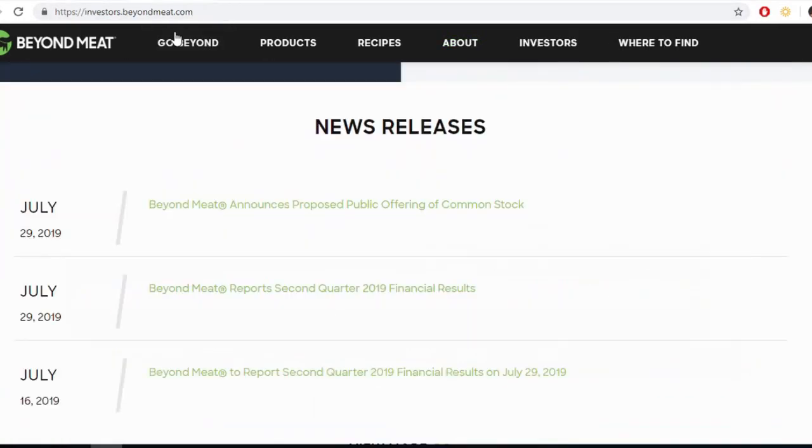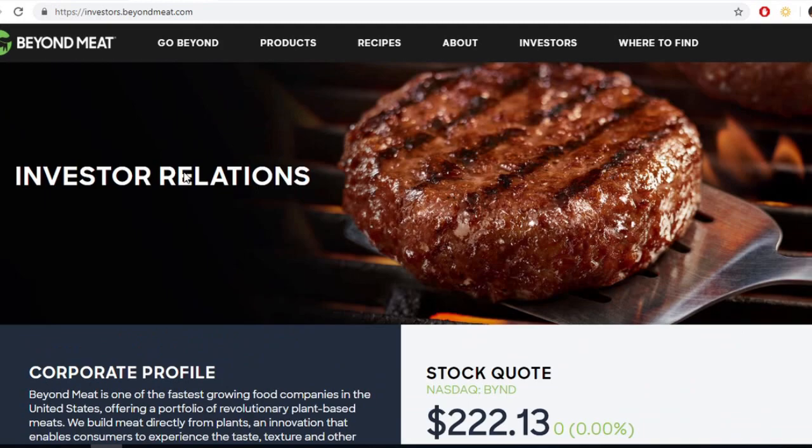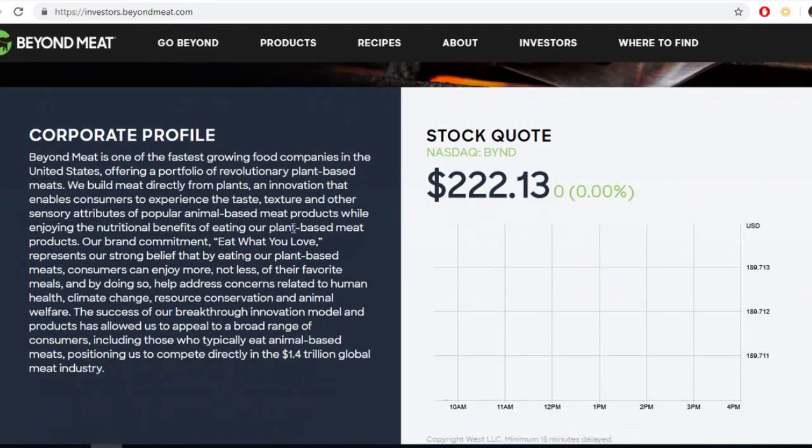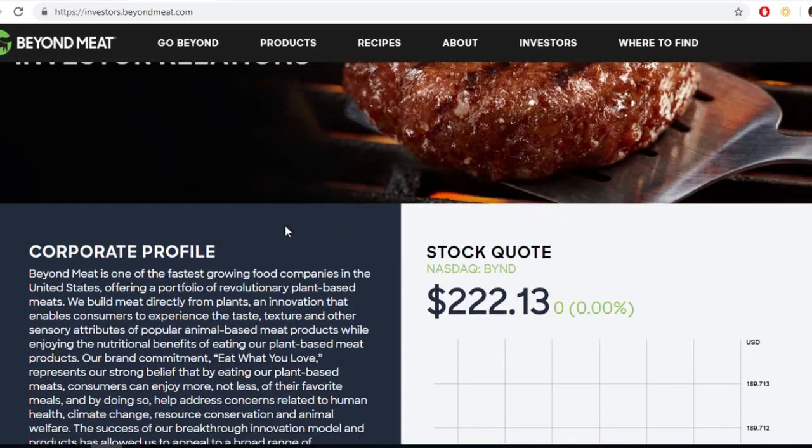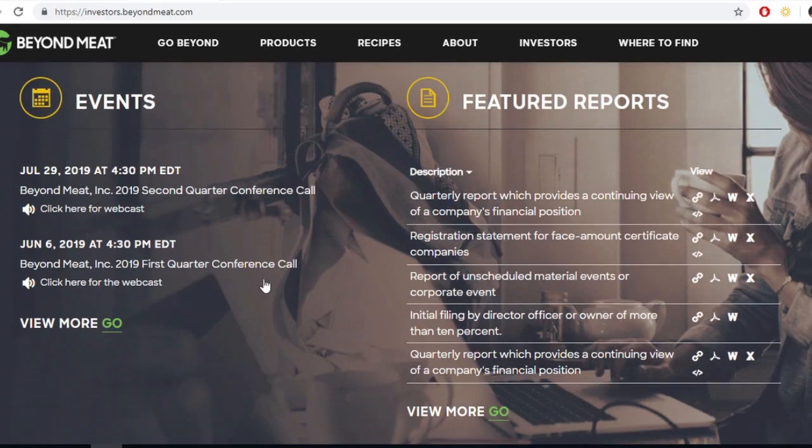But let's just keep going a little farther here, guys, before we get into their numbers. I was kind of annoyed with their investor relations page because I like looking at the forward-facing projections and the overall outlook for the company and what their plans are. And I hate the fact that I can't find that.